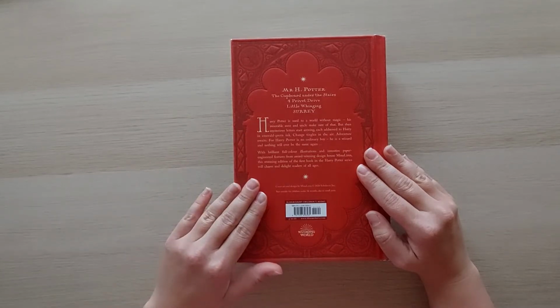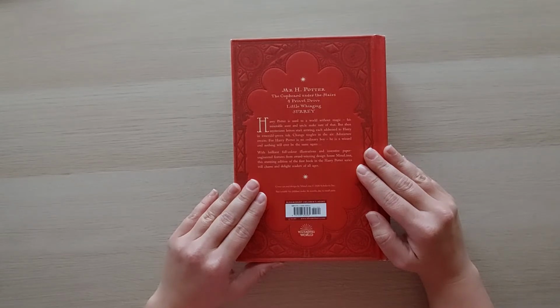With brilliant full cover illustrations and inventive paper engineering features from award-winning design house MinaLima, this stunning edition of the first book in the Harry Potter series will charm and delight readers of all ages.